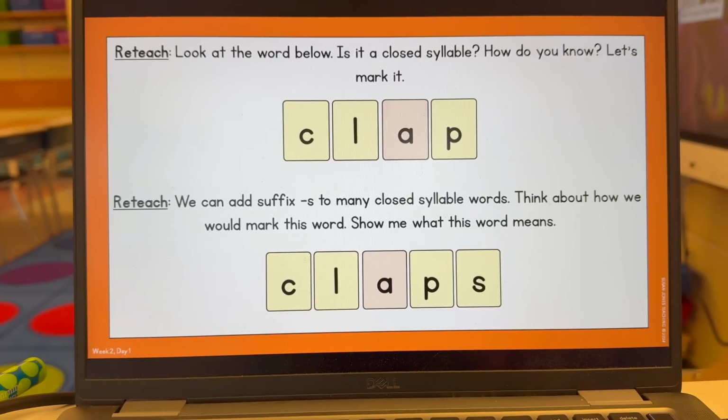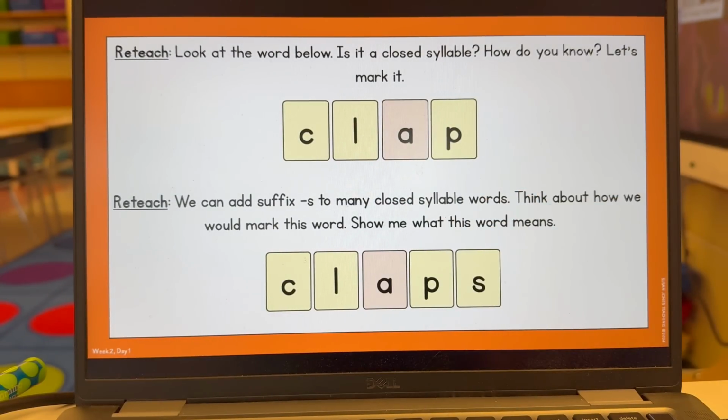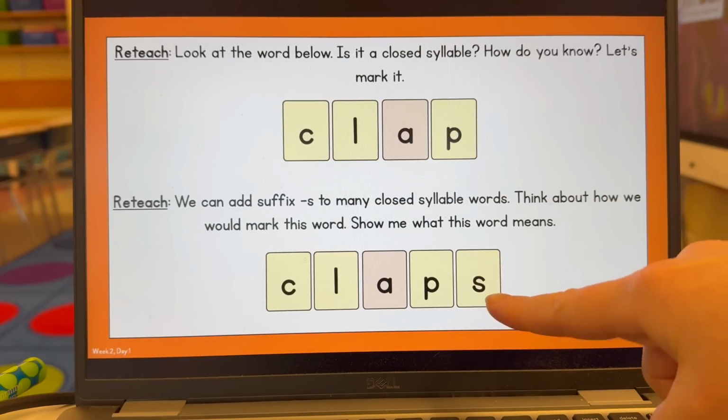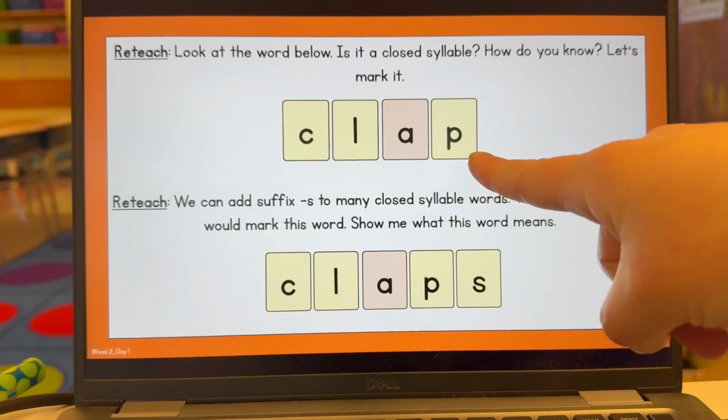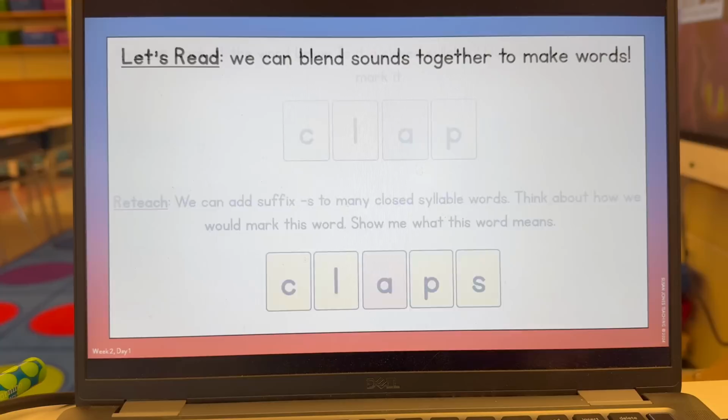And then we are talking about what a closed syllable is. How do we know? We review it and we actually mark it up. Then we can also add the suffix S to our closed syllables as well. We typically do this with whatever skill we're learning because suffix S was in Unit 6. So going forward from there, we can also teach that and then show them how to do whatever new skill it is plus suffix S.